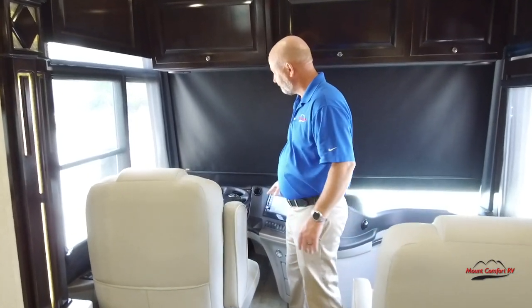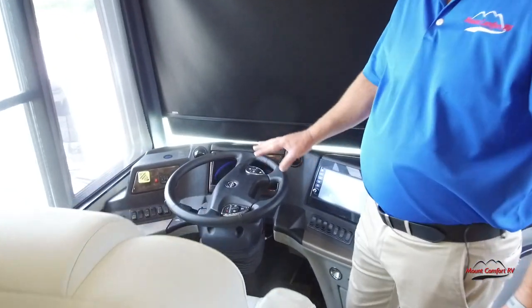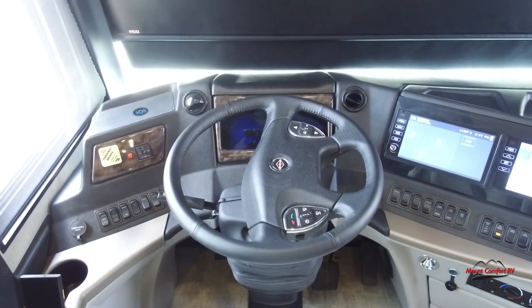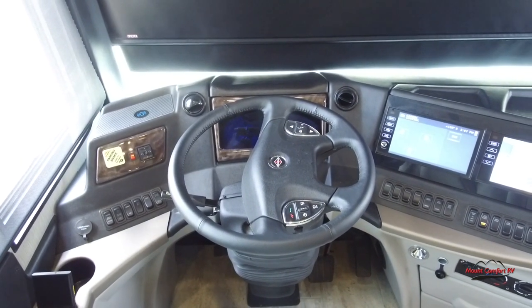Let's start up front. So up front, this is, as I mentioned, on a Spartan chassis. This has the same chassis underneath it as any other brand new 43-foot Dutch Star would have.